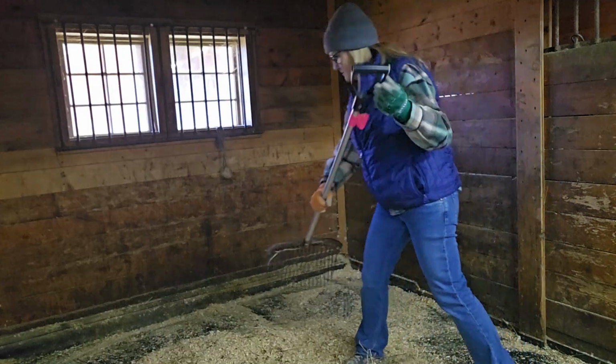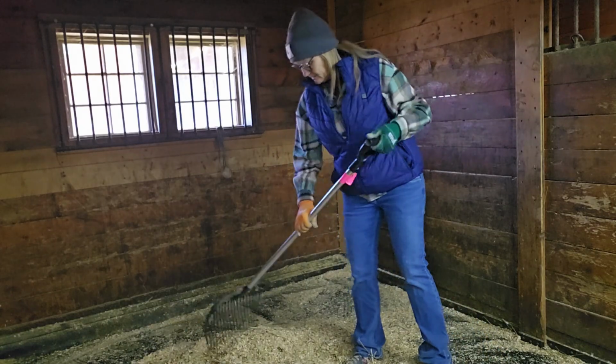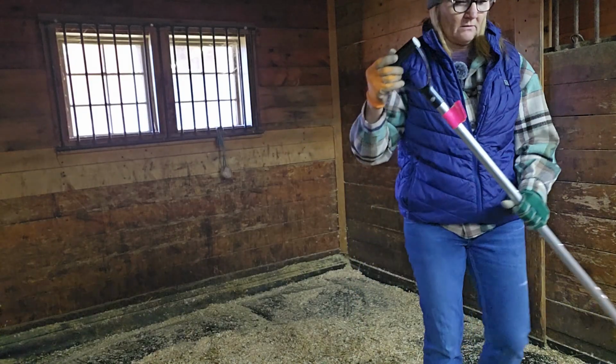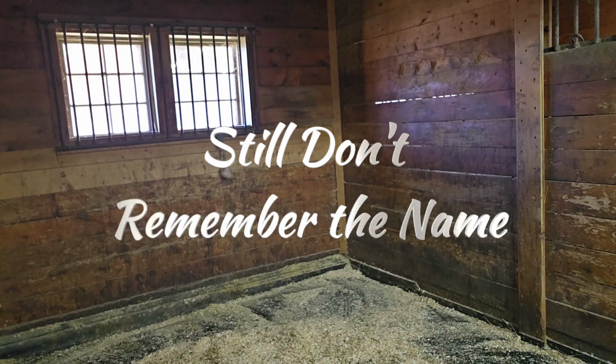But so for Spartan, I just put all of his right here in the middle, and he doesn't really need that much shaving. So another benefit to these stalls.